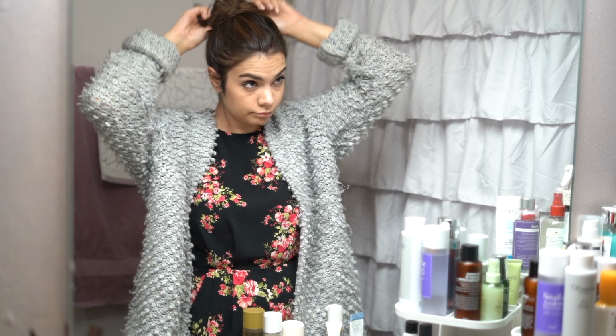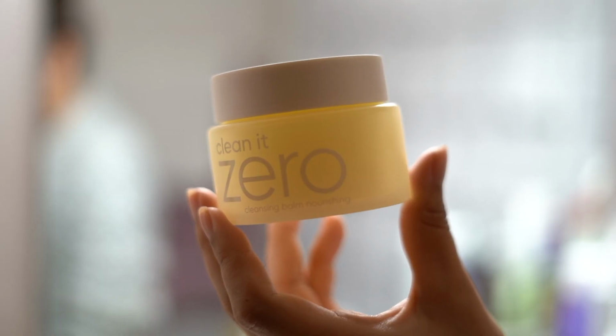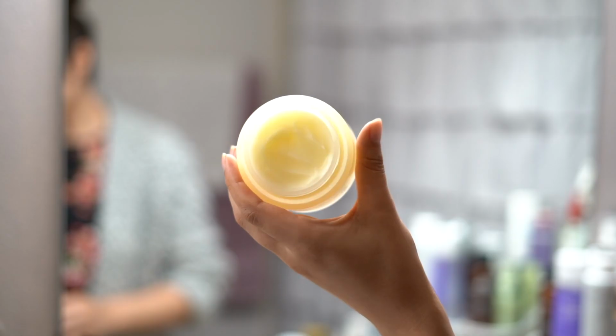For my nighttime routine, I love to start with a really good cleanse. I'm often wearing layers of sunscreen or sunscreen and makeup, so I definitely like to do a double cleansing method. Recently, I have been using the Banila Clean It Zero.